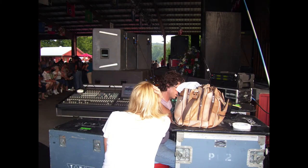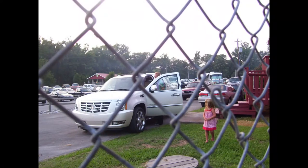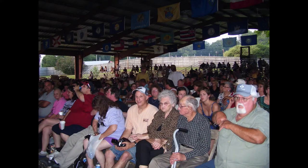So, yay! And there's Loretta getting out of her Escalade. See, that's what I want now. I want me a black Escalade. Then we could haul those. It would have been easier to haul the shutters. Yes. In my car. And everything else.